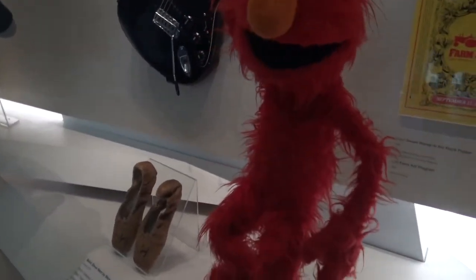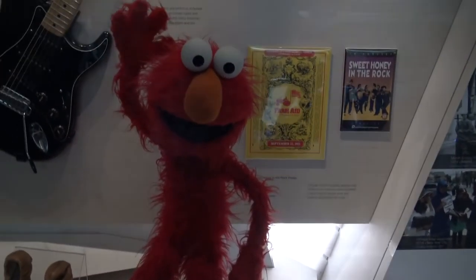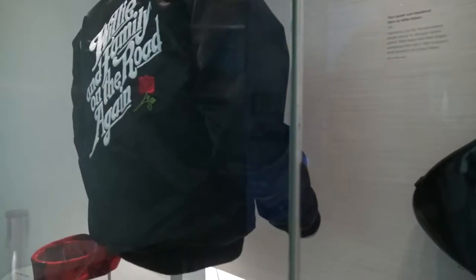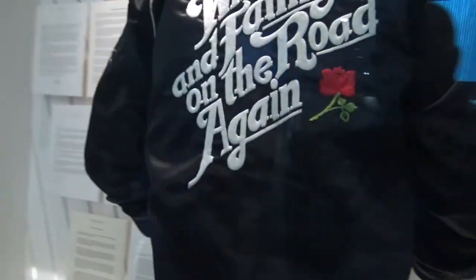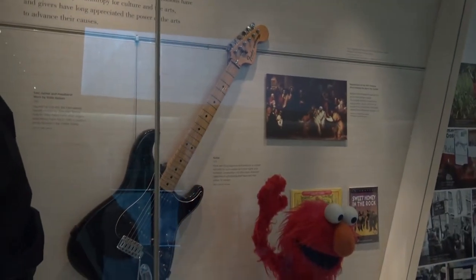Sesame Street has used puppetry and other arts to educate young children. This Elmo is actually from 1984. Oh, we have a Willie Nelson tour jacket and a headband. Oh, Sting's guitar.